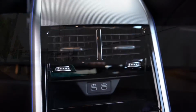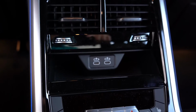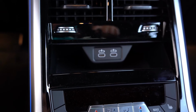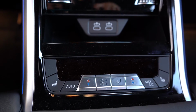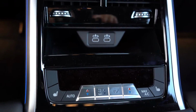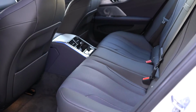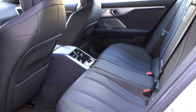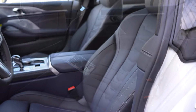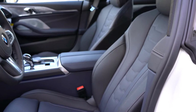Of course, they have rear ventilation back there. That's pretty normal. And the M850i does have 4-zone climate control, so both rear passengers can set their own temperatures as well. Heated rear seats, all of that stuff. It's pretty much expected, but perhaps again, the best part about those rear seats is just the fitment. They are bucket seats, truly, and they feel absolutely amazing as a rear passenger. I love them.